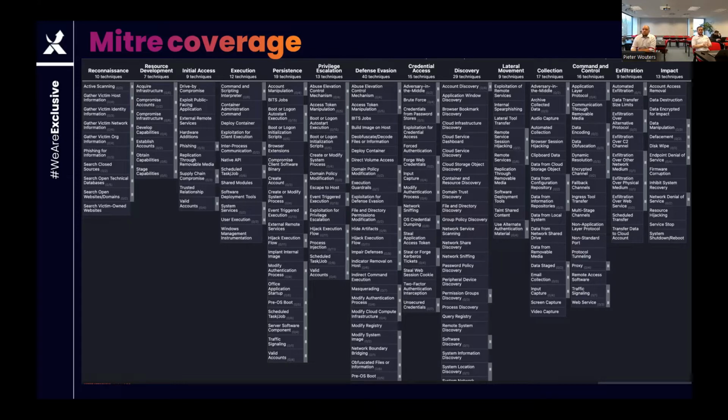Same for data exfiltration. It's easy to exfiltrate data through HTTPS, but again, if you misuse the DNS protocol, it's a solution like Infoblox that will cover that. So both tools will be able to give you a better coverage on MITRE.